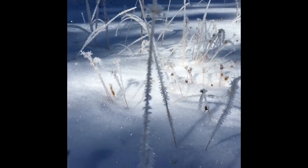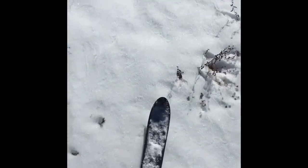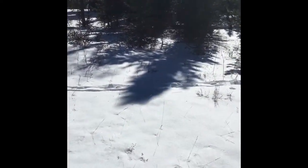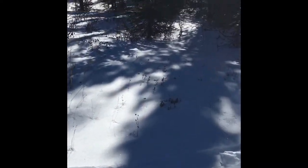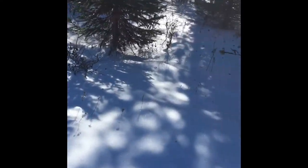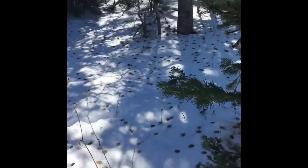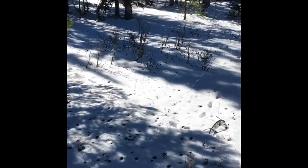I don't know if you can see the frost on that. I'm hiking back up to do a great line I just skied, so I know it's worth doing twice. Start just slightly higher this time. Good one. Easy.